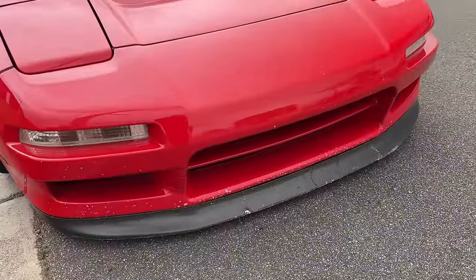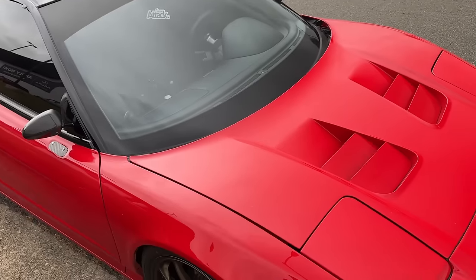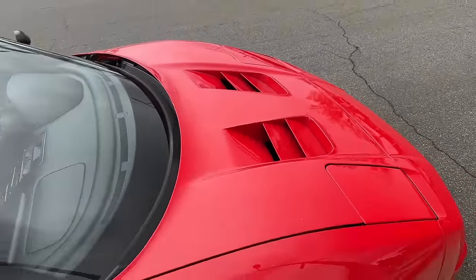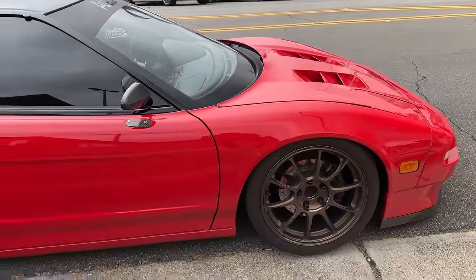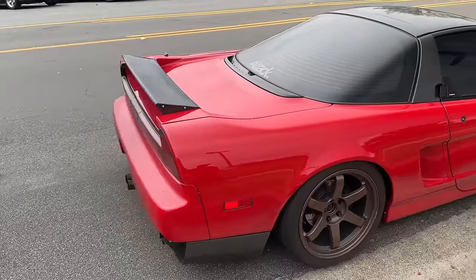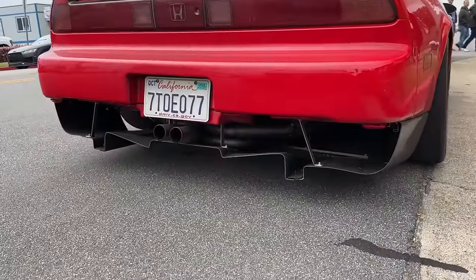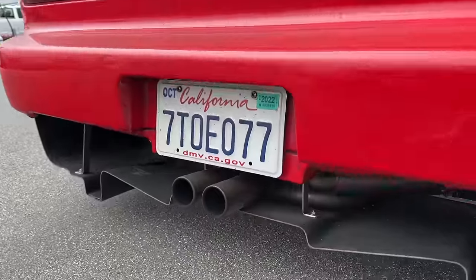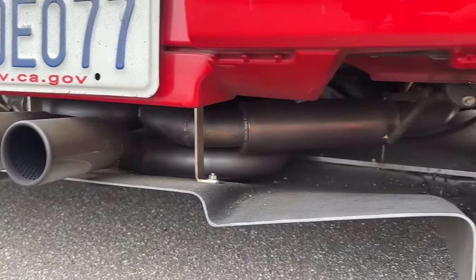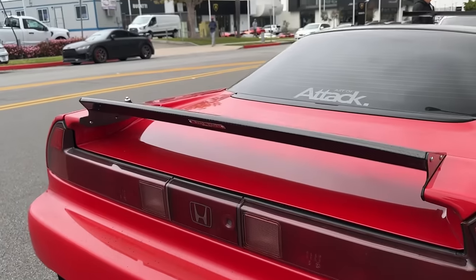Some good battle damage on this lip here. And then I believe this is the owner of Art of Attack, his car. But one of the few running an authentic advanced hood. I really like this hood. This is a rare exhaust too that you don't see too often on NSXs. Backyard special spoiler.